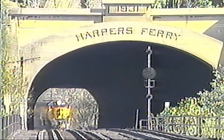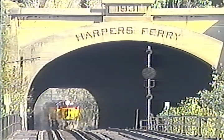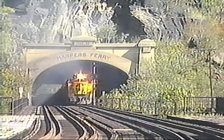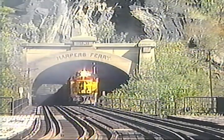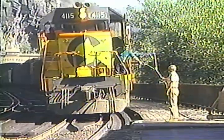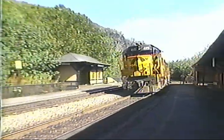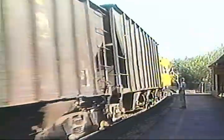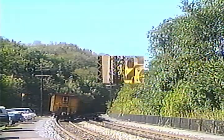Harper's Ferry, West Virginia, is certainly one of the most scenic spots on the Baltimore and Ohio. B&O GP40-2 number 4115 and GP40 number 4034 rumble through the tunnel on a westbound. Two GP38s team up on a local freight heading south on the Winchester branch.